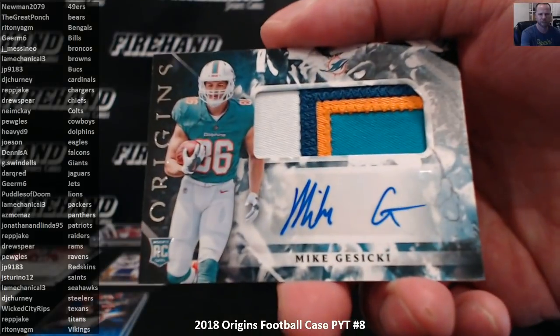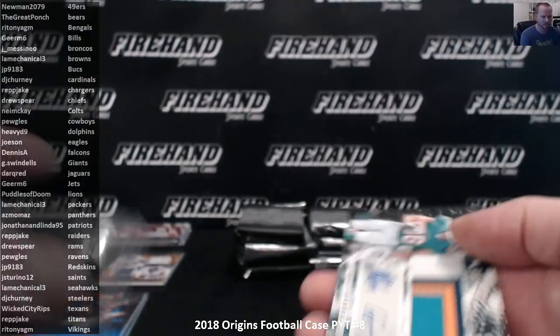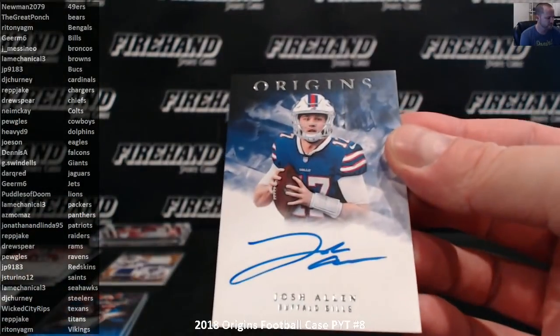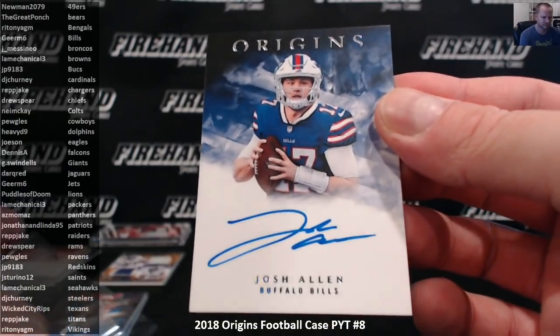Gesicki patch out of the Miami Dolphins, heavy D9. And Josh Allen for the Bills. Going to gear M6.